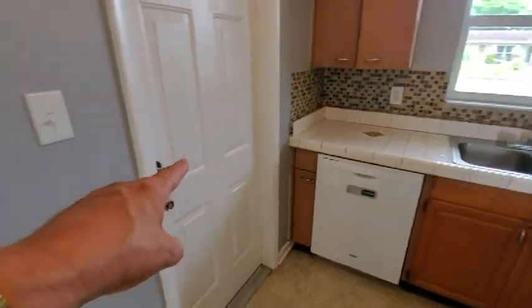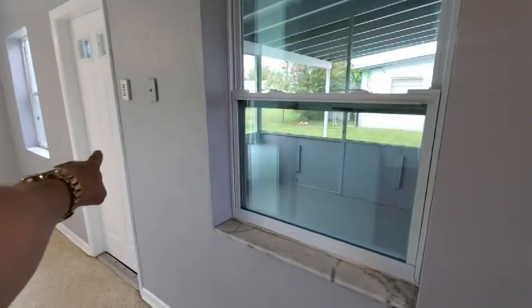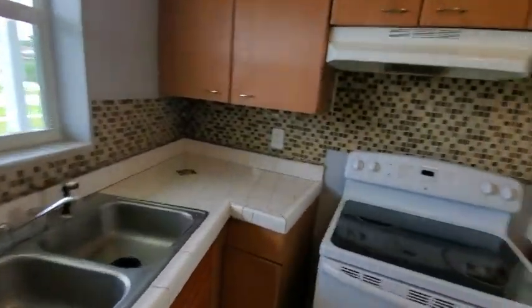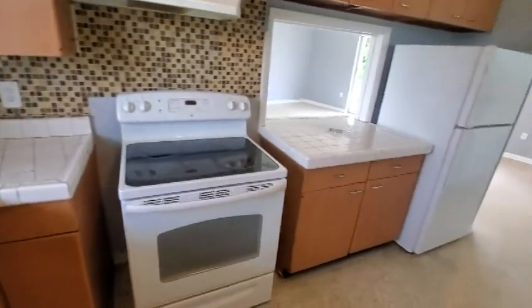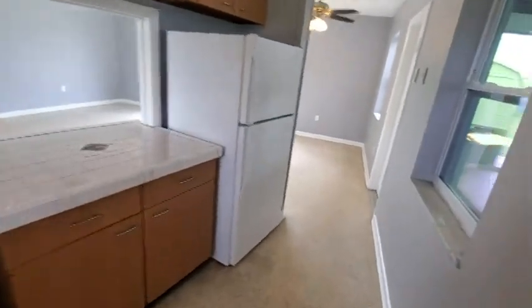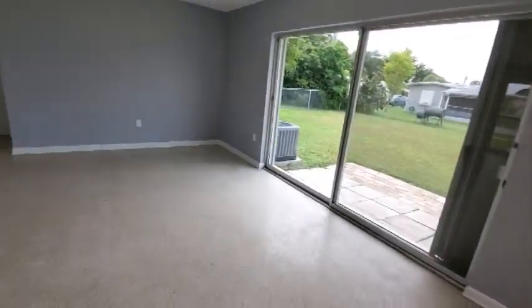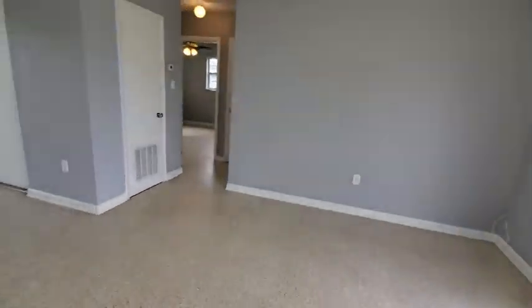And then your door that goes out to the lanai. And that door over there goes out to the lanai. So, nice kitchen. Very functional. All you really need for a house this size, because this is a smaller house, but you don't want to do any work. You move right in. This is that house.